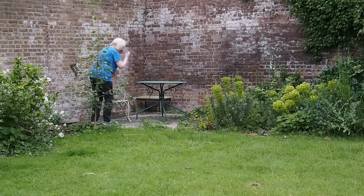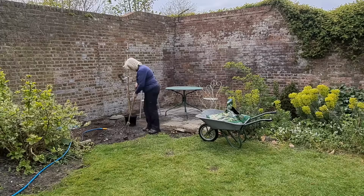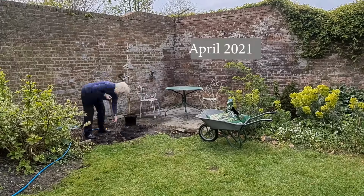A few months ago, I told you about a difficult shady corner we had where a pergola had collapsed. And in the end, we decided to plant it up simply, adding a tree and some shrubs and some shade-loving plants, and to put tables and chairs there. So I bought a very young tree, a silver birch, and planted it, and it's growing incredibly well. It's a useful tip to know. When you buy very young trees, they do get established much more quickly.